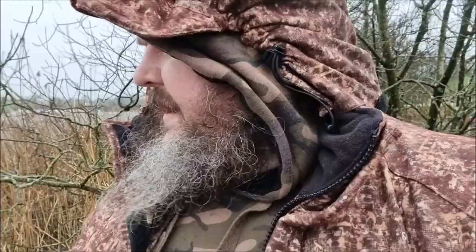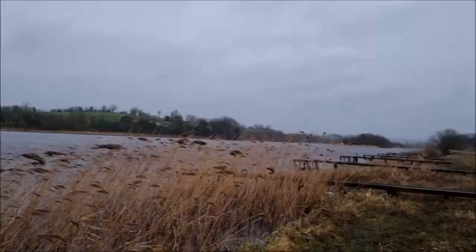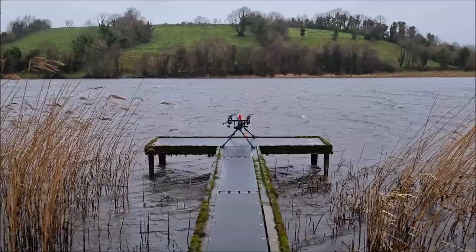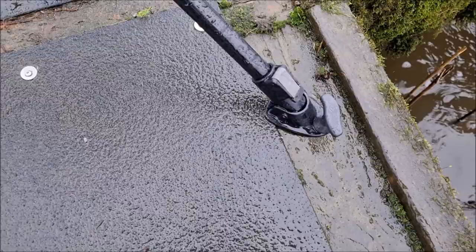Clean off the jetty. Sent the rods into the reeds here beside me. Around here so you can see it. I've had to break out the big guns. I've had to add the screw feet to the pod to stop it blowing. Fuck me!